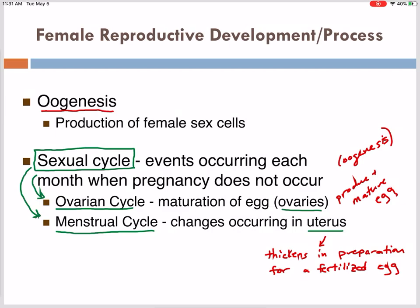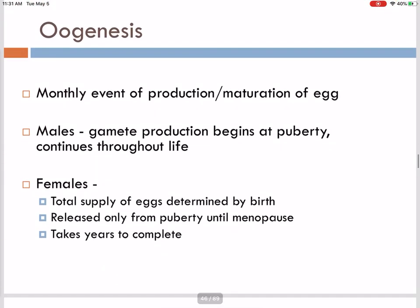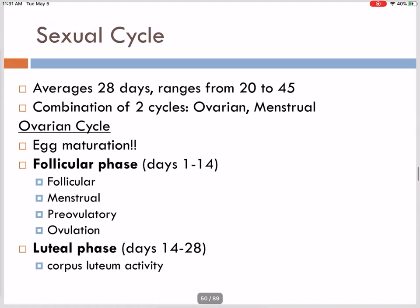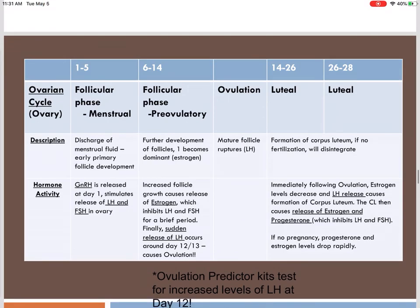What was the like-minded process in males to produce the sex cell? For them, it was spermatogenesis. So remember, genesis means to produce, or the origin of. So spermatogenesis is the production of sperm, and the prefix oo is the prefix for egg or ovum in the female. So therefore, oogenesis is the production of the egg in the female.